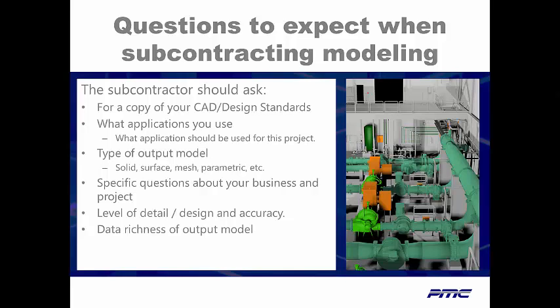They should really ask some specific questions about your business and the particular project that they're getting involved in. You wouldn't want someone coming out who thinks they're just out there to scan and hand something over to you. They should have some questions about, why are you scanning? What are your goals with the project? And how is it going to really align with your business?